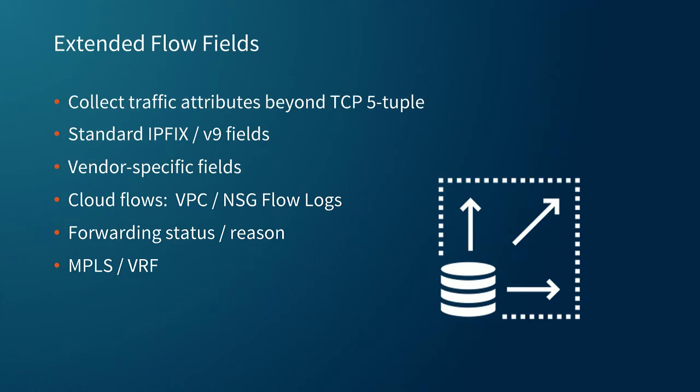So extended flow fields allow us to have data in a NetFlow record that goes beyond the TCP 5 tuple or this fixed set of fields that we typically think of being contained in NetFlow records. So those historical fields are things like source and destination IP address, the IP protocol, source and destination ports, ingress and egress interfaces. The newer flow formats like IPFIX or NetFlow v9 have fields available that go beyond what was traditionally collected. And so those can be layer 2 attributes like VLAN IDs, MAC addresses. They can be application layer details like app ID, which you might get from a firewall or a load balancer or some routing devices.